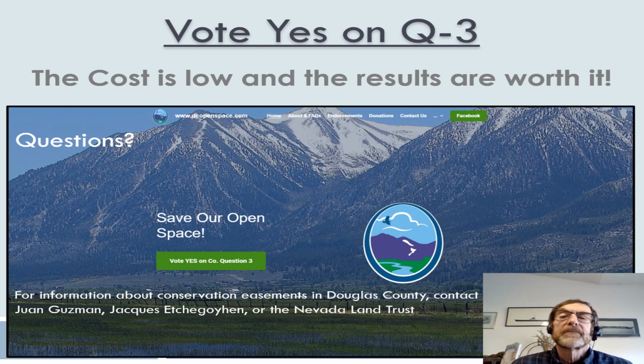Obviously, I understand that of the people that cast ballots in Douglas County, about 3,000 didn't even vote yes or no on Question 3, which makes me think that somehow we didn't get the word out. They weren't educated enough about the value of such a proposition. So it just makes me think we need to keep working on educating the public about the value of open space in floodplains.